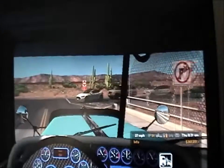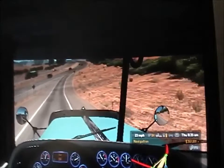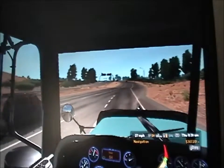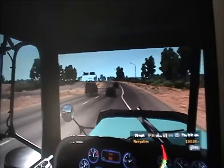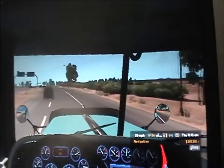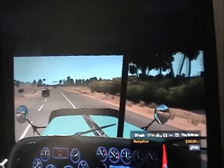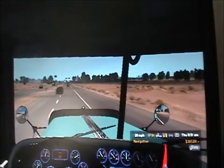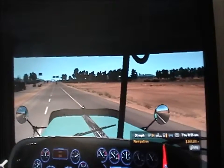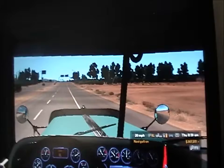Oh, that was bad. It's hard talking and trying to concentrate on the road, on the mirrors at the same time. But I've been able to do it. That wasn't the first time I crashed this truck either. First delivery I did, I ran right into another semi. So with me, I just think that's something that happens. Alright, time to go into fifth low.